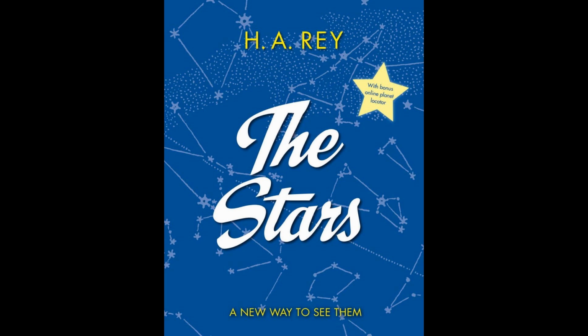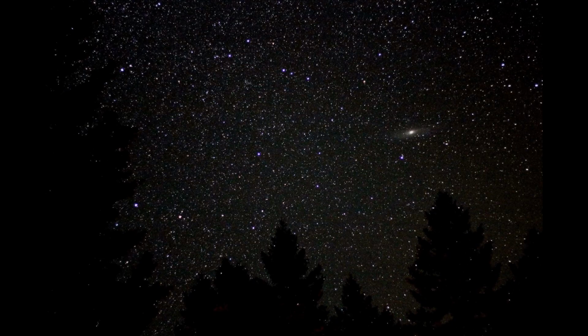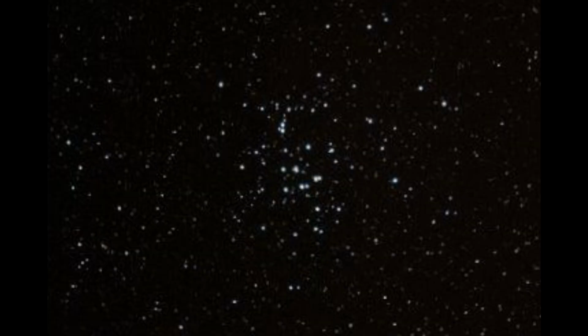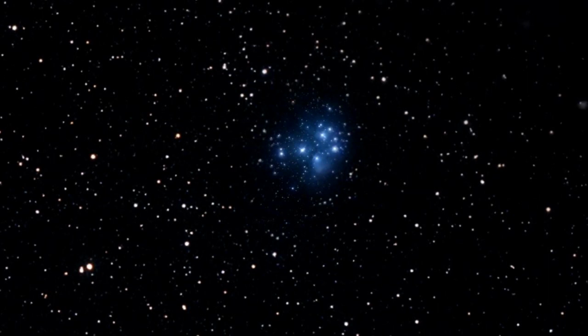I'd also recommend getting a pair of binoculars before getting a telescope. Binoculars are cheaper and easier to use, and there are many wonderful deep sky objects that can actually be best seen with just a pair of binoculars, and they're all noted in Rey's book.